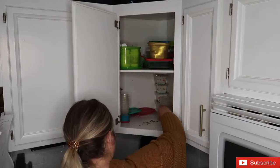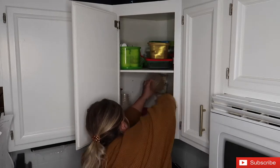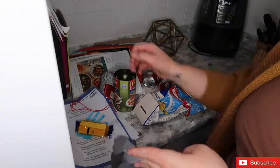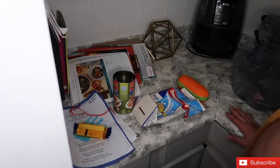And then typically, after the kitchen is clean, I will go into the living room and do all of the cleaning there, because I like to start every day fresh. So we'll move into the living room after this.